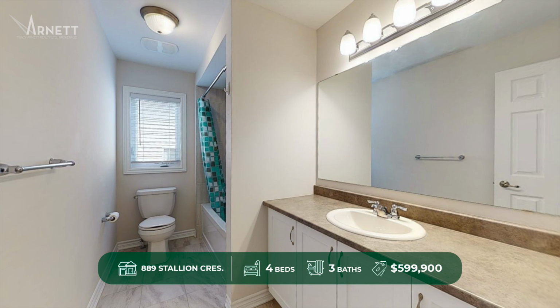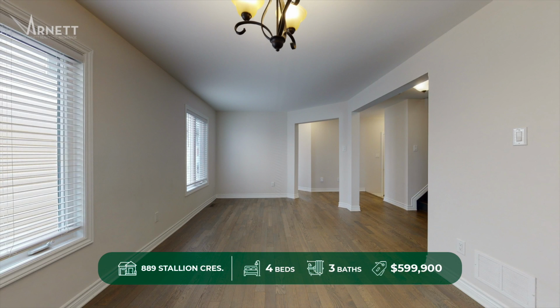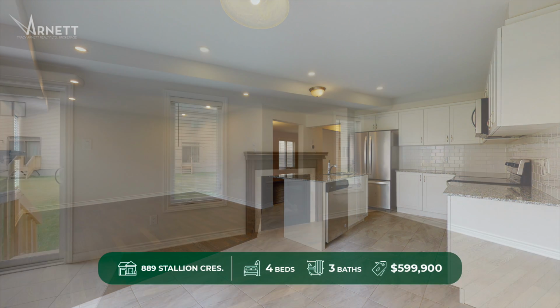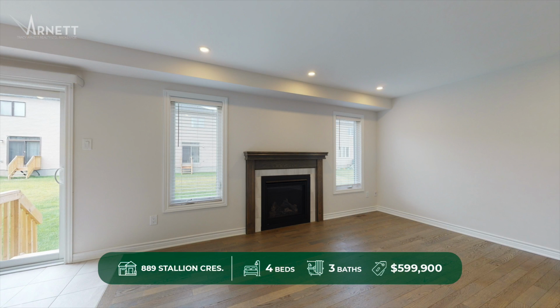The lower level is a blank slate ready for your ideas, but can easily remain as is, perfect for added storage. Or perhaps down the road sometime you'll realize you wanted a personal gym. Well, you've got space for that too.